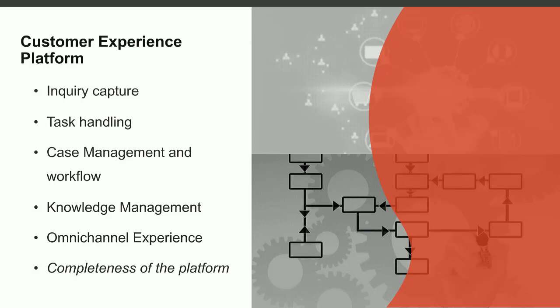So when we talk about these foundational elements, you need to be able to capture the inquiries, so that inquiry history, need to be able to help the agent with the task at hand, need to enable case management and workflow, so across multiple tasks. Knowledge management should be present and have that capability of capturing the knowledge. On the omni-channel side, this platform needs to be able to cover all the channels that the agent can use, and needs to tie that, from an agent's perspective, into a unified desktop, that single desktop application in front of them.